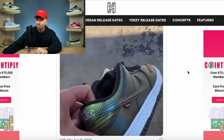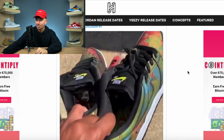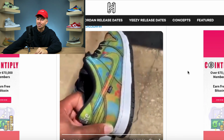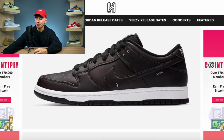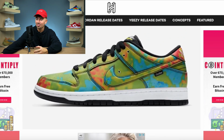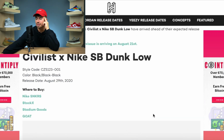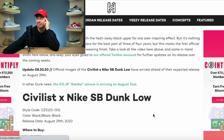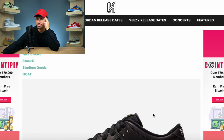Look at that. So they're dark, chucks them out in the sun, blam, they start changing color. Whew. So this is what they'll look like, almost black. I mean, they almost look a little bit brown just because those colors underneath are kind of showing through. But yeah, it changes to this really vibrant, colorful sneaker. And of course, this is an SB Dunk, so it's going to be extremely, extremely limited. But August the 29th apparently it's going to drop on Nike sneakers. I don't know about that. I don't know if I've seen it on there.